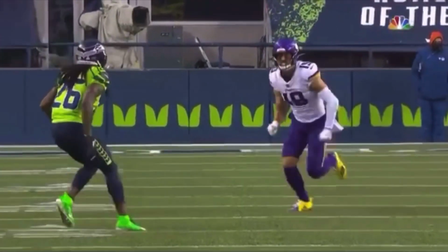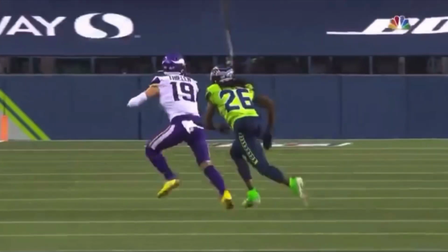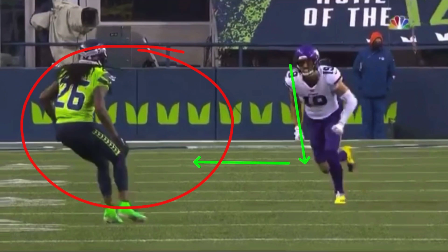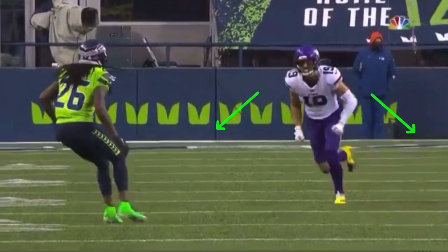So we're going to be looking at this rocker step from Adam Thielen here. And now we're going to be talking about, again, this is a zone coverage look with outside shade, and he's running an out route. This play is designed, with this defense, to take away this, right? He does a great job selling this rocker step, which gets this guy to bite a little bit. But we're going to be talking about how his acceleration out of the break is what gets him open, and that comes from the energy that he creates at the top of the route, right?